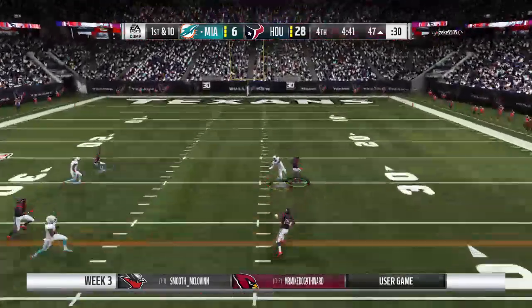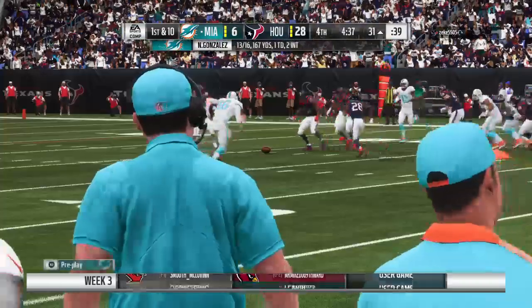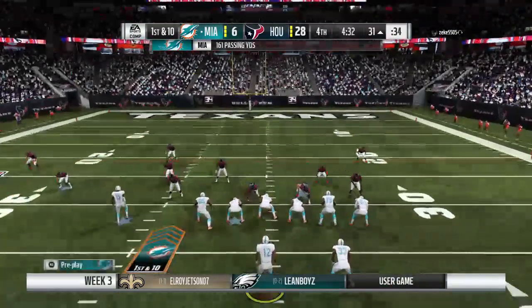Gonzalez now on 1st and 10. And he took that in one-handed. What a grab. Another nice gain, 16 yards there and a 1st down again.